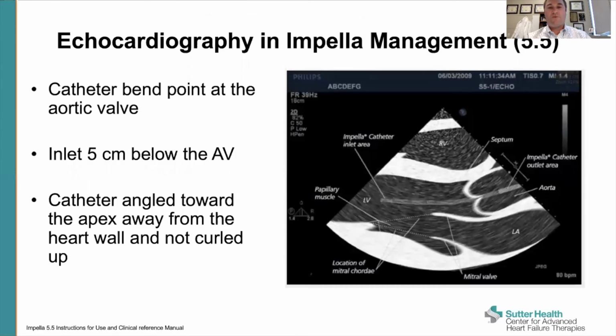Echo is probably the most useful imaging technique in managing Impellas, and we'll talk about a few things in terms of how do you assess the position of an Impella based on echo. So the first thing is to know just what are we looking at? So this is a parasternal long axis view. So you have the posterior wall, left atrium, left ventricle, septum, RV, aortic valve. So here's your Impella pump.